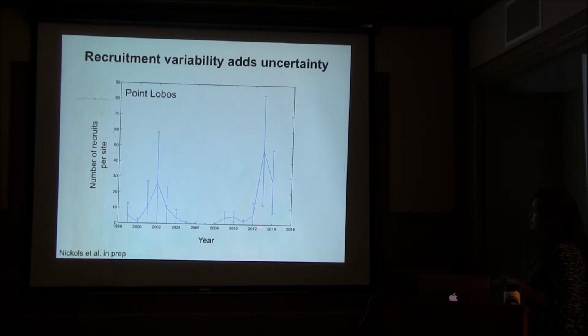So if you look at a time series of recruitment from the Point Lobos area, there are some years where there's high recruitment. These are looking across a few different sites. That's where the error bars come from. There are also years where there are total recruitment failures.